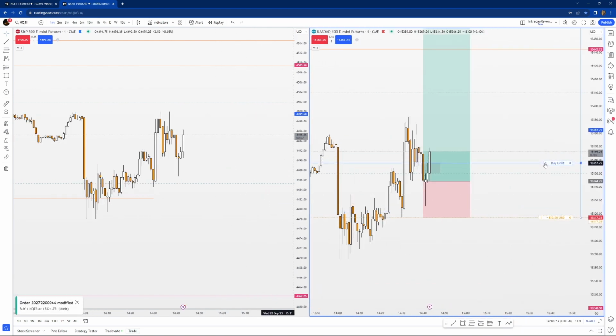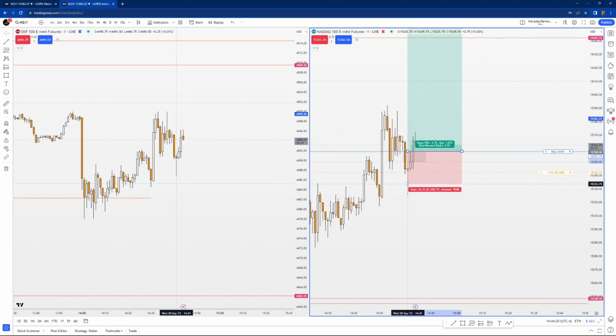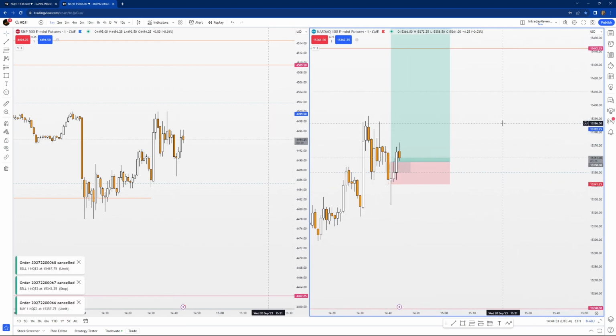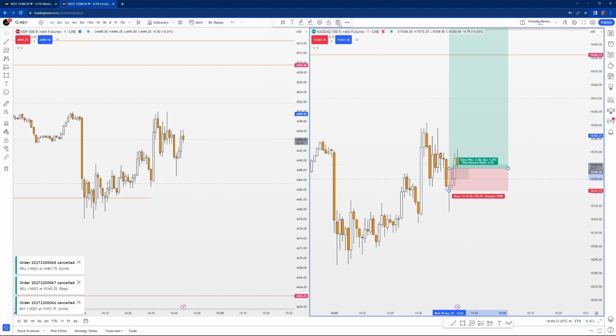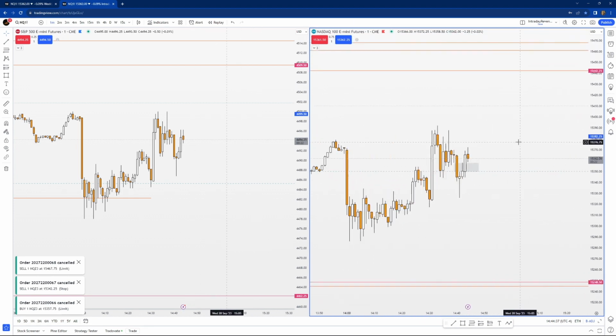I like how this fair value gap was rebalanced, so possible inversion play right here. Stop loss below these bodies. Targeting the highs. You know what? I don't like this trade anymore. I don't like the risk. I don't have a reasonable stop area, and definitely don't like Powell is still talking.